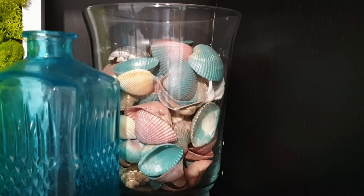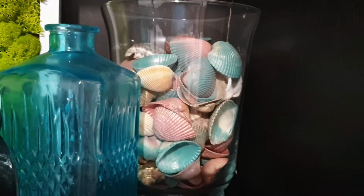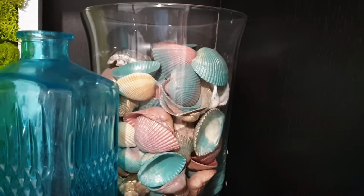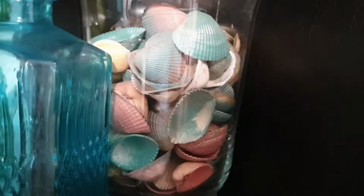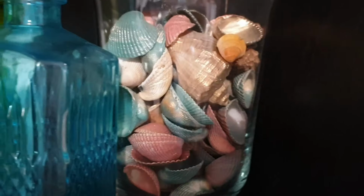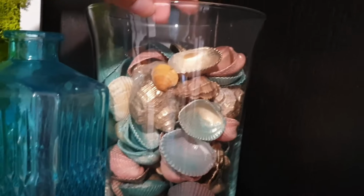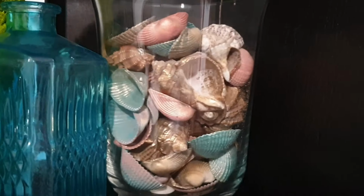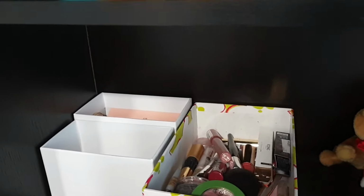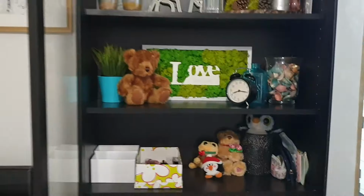I love collecting seashells when I go to the beach. Unfortunately, I haven't been to the beach in a very long time, so thankfully these remind me of the beach, and I try to create something artsy with them. I like the idea of white shells, but I really wanted to add just a touch of color. Some makeup, I really have to clean this out as well. I have some jewelry over here, and that's about it.